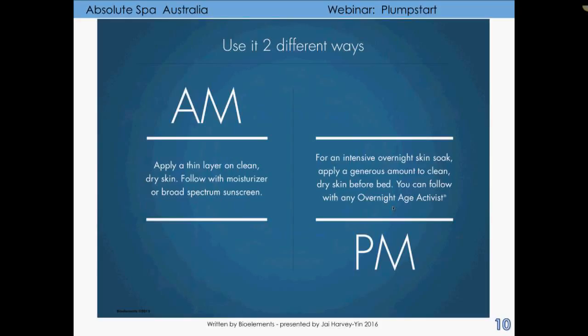Another great use is Plump Start followed by oxygenation. Remember that oxygenation will help to push the products underneath it into the skin, and also helps with really giving that skin a great boost when it's tired and dry. So I would recommend that as well. Okay, moving on. Hopefully that answers your questions.